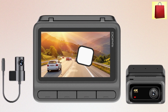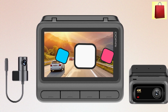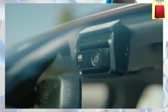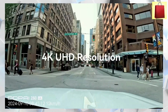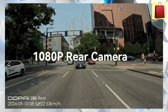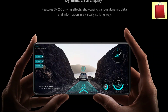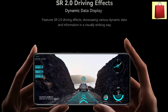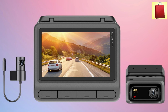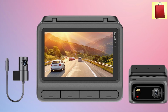Second product on our list, DDPAI Z60 Car Dash Cam. The DDPAI Z60 Dash Cam is a powerful, multifunctional car camera designed to offer comprehensive coverage. With its 3-channel recording, it captures everything from the front, rear, and even the interior of your vehicle. The front camera records in stunning 4K resolution, while the interior and rear cameras provide clear 2K and 1080p footage, respectively. This setup ensures no detail is missed.